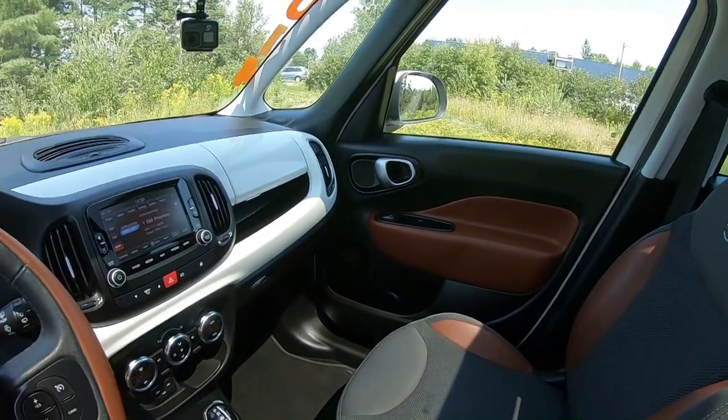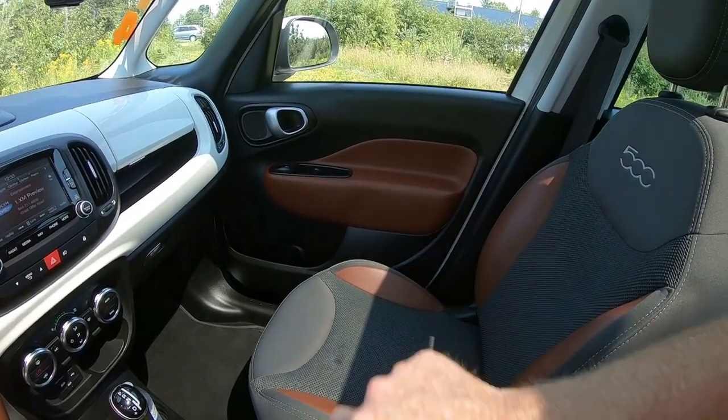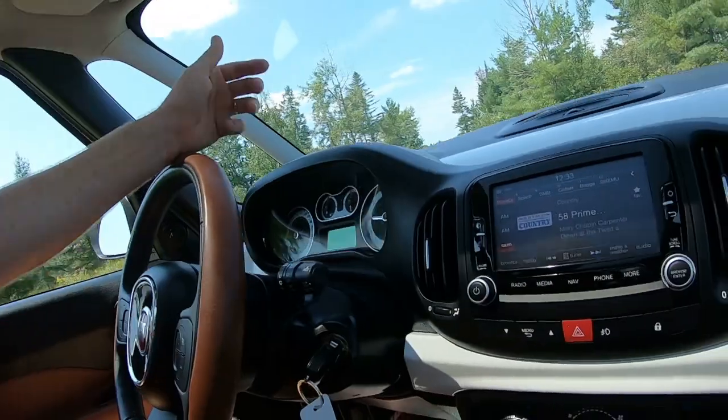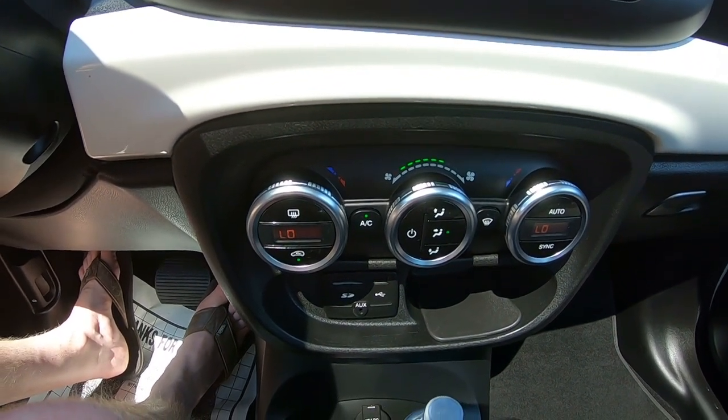This particular model as well, being the Trekking, you're also going to get the two-tone interior as far as the door panel here and in the seats. It also does offer quite a few standard features like steering wheel controls for your Bluetooth, satellite radio, as well as the controls are very easy to use and easy to read.